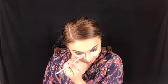Now my nose contour, which is my favorite part. I'm going to use those two same colors, mix them. I'm going to start up here. I'm going to make my way down. So that's pretty much it. All I do now is blend that out. I bring it up to my shadow just so it looks a little bit more natural than not.